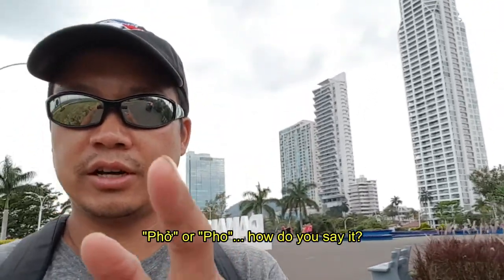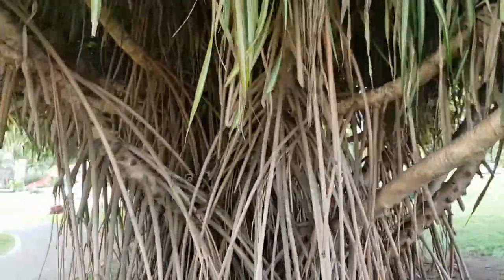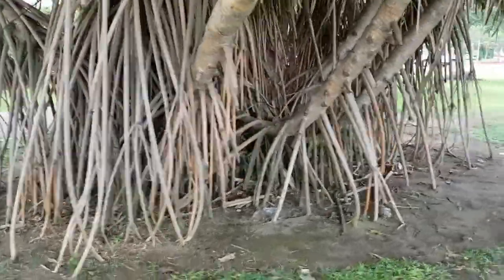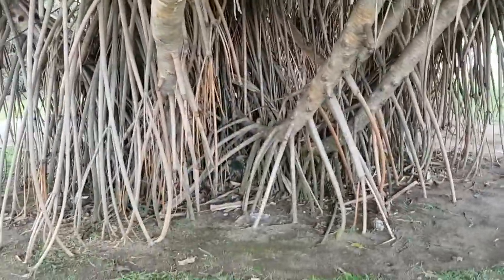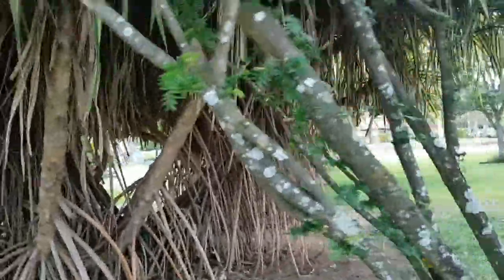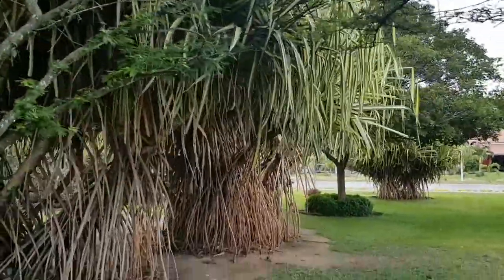Anyways, check you later. These are such cool trees. I think they're the fig trees, I don't know, but the branches actually grow into the ground. That's strange. But yeah, they're very cool. I like them. They don't grow in Canada, so that's why I've never seen them before.